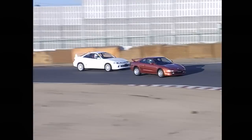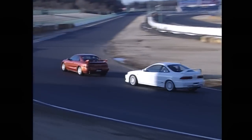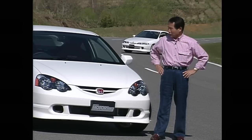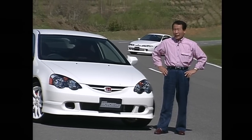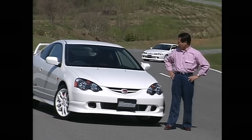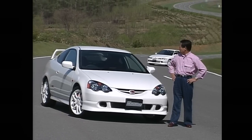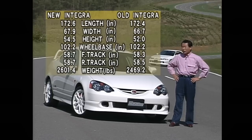To me, the Integra R is a model that represents the whole Honda R series. And this time, after 6 years, the model has been redesigned inside and out. The engine is now 2 liters, and the body looks larger than the old model because of the increase in height. But it actually hasn't changed that much.